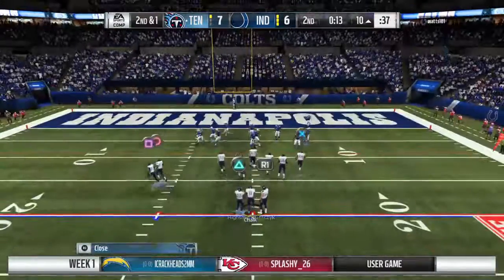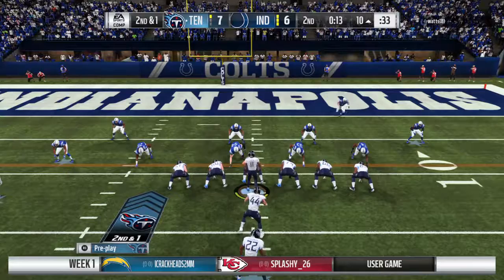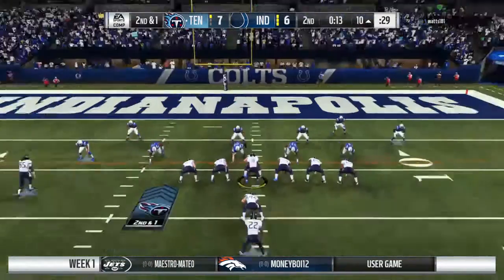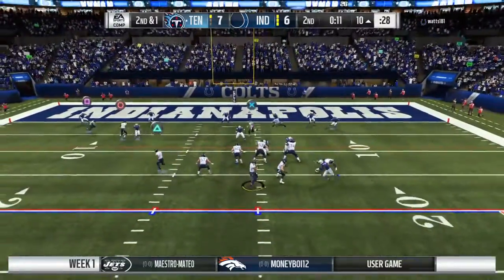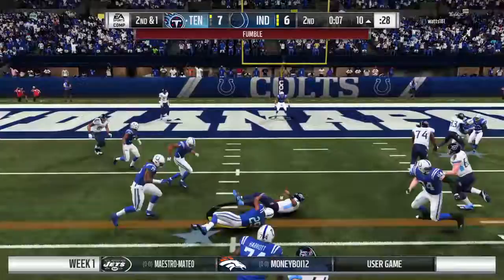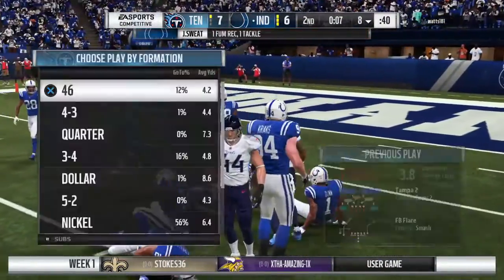That last catch short of the marker by just a yard leaves him with a very manageable 2nd and 1. They'll set up to throw. Buying time to his left. Now the ball comes loose. And I believe the Colts have recovered. Yes, they have.